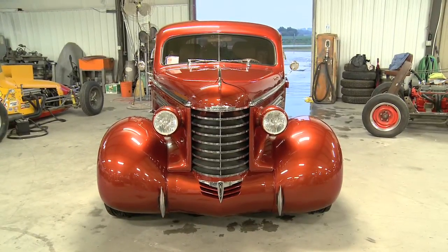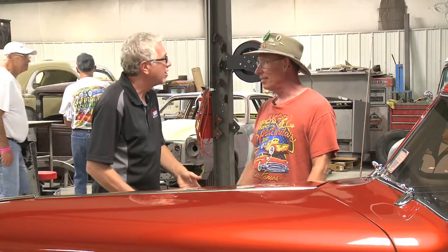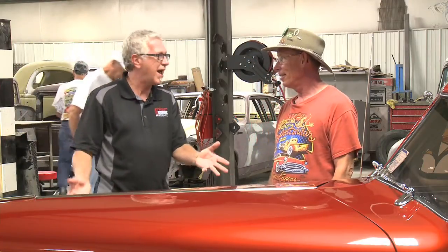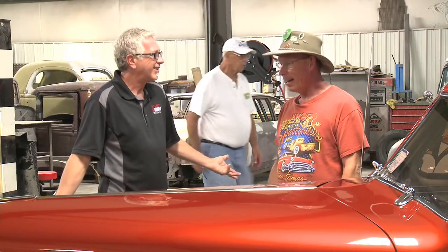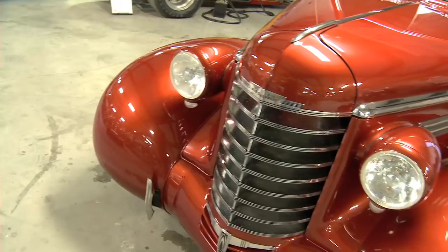So, do I have to be more careful with this? It's a car. It's a car. Even though it looks so immaculate, you're just saying it's a car. I've been in the business long enough. It is just a car. It's a nice car.